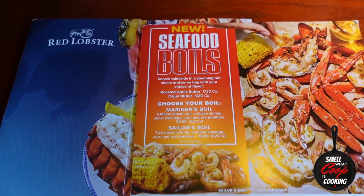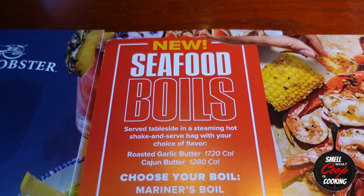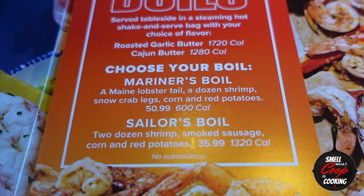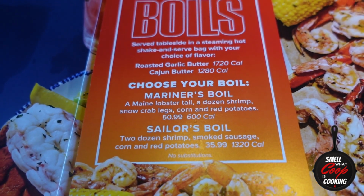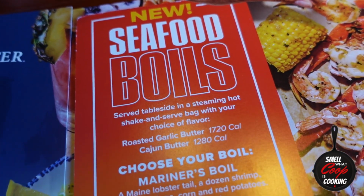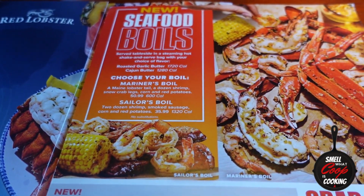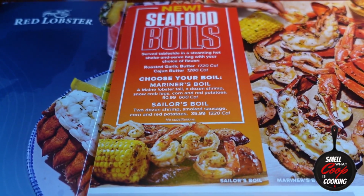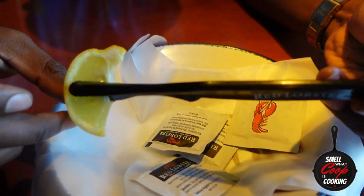And right front and center, the exact thing that I came here for, the new seafood boil. This says served tableside in a steaming hot shake and serve bag with your choice of roasted garlic butter, Cajun butter, and not featured here on the menu, they have a new Parmesan cheese Old Bay seasoning butter. That sounds fire. I might be getting that one today. We're gonna try one of each today to give you guys the full effect and truly see which one of these boils is superior. And after ordering the seafood boils, they brought us out our starter kit.